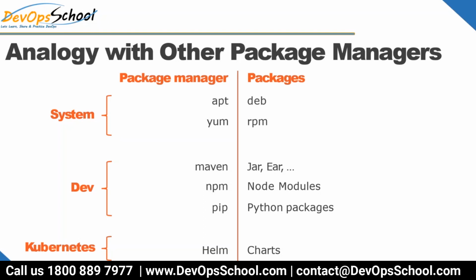Now in development, I think some of you are from a development background. How do you manage packages in the Java world? We use Maven. Or if you're a JavaScript person, you must be knowing npm. This is how you install the different packages, install or uninstall. For Python packages, we have pip. So I think more or less we understand the system package managers and development package managers, correct?